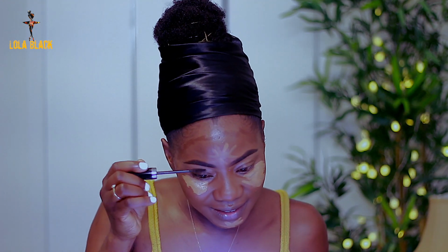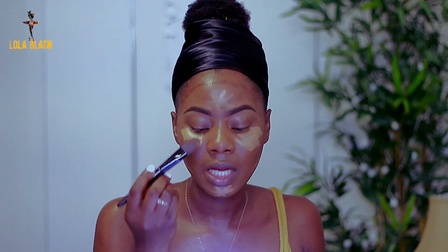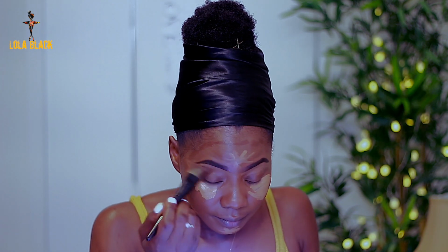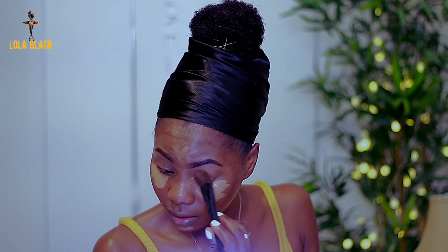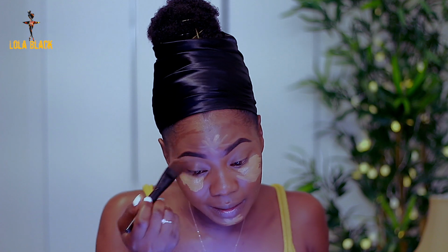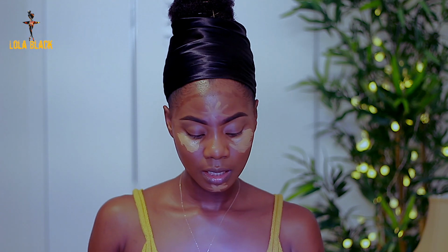The brow gel has really allowed the hair to sit, and that's what I'm looking for. Now I'm just going to blend all that excess concealer in. And next thing I'm going to do is my eye makeup. Usually my eye makeup is the most basic, like I really don't like any stress with my eyes. I just like to go in there, boom boom, I'm done.